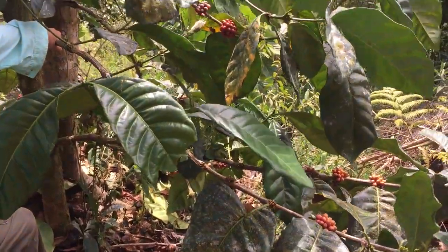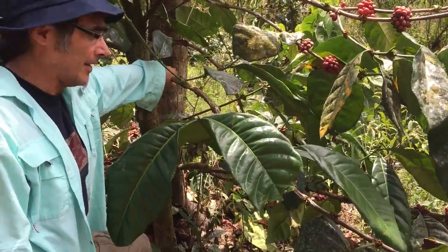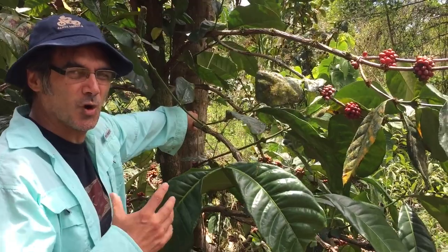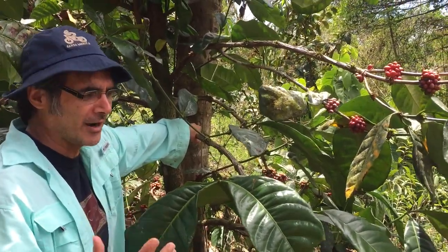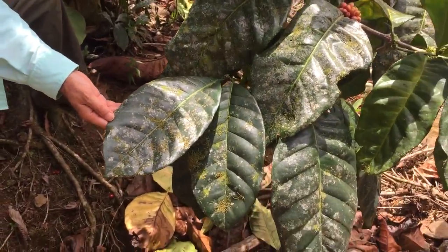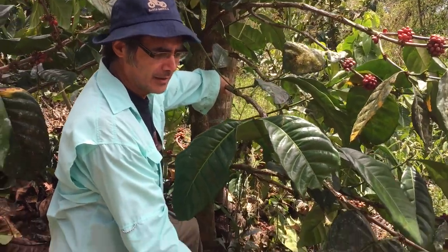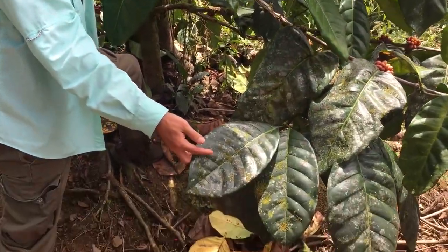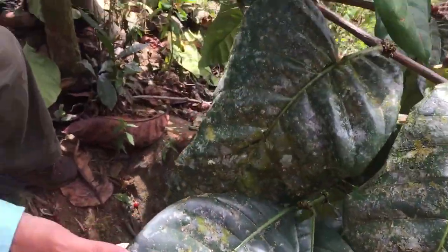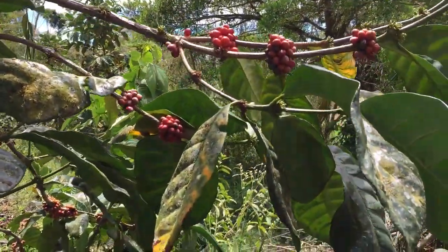And the leaves, I mean, what is the noticeable difference? The size of the leaves, the size of the cherry? There are many differences, but in general, it's a tree that is much more robust than Arabica. For example, the area of a leaf, if you were to compare it with a leaf of Arabica, this is probably 25 to 30 times bigger, the Liberica. Same with the trunk, right? Same with the cherries. The cherries are a bit bigger.